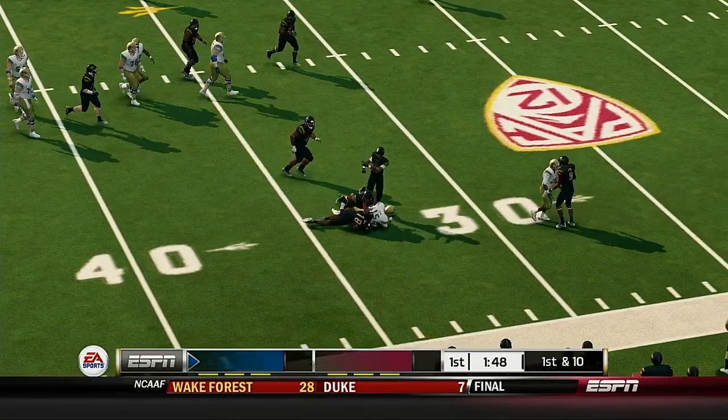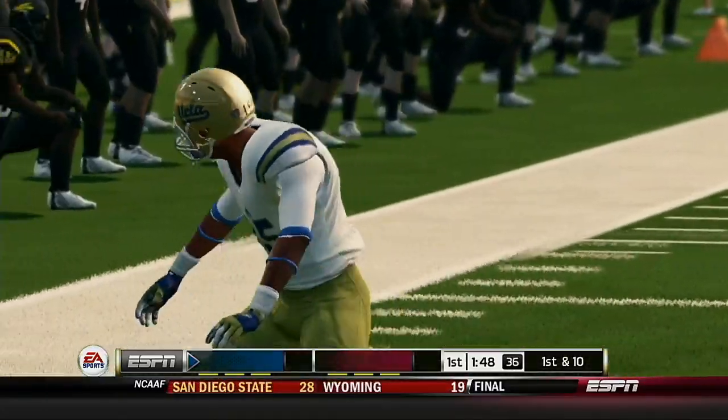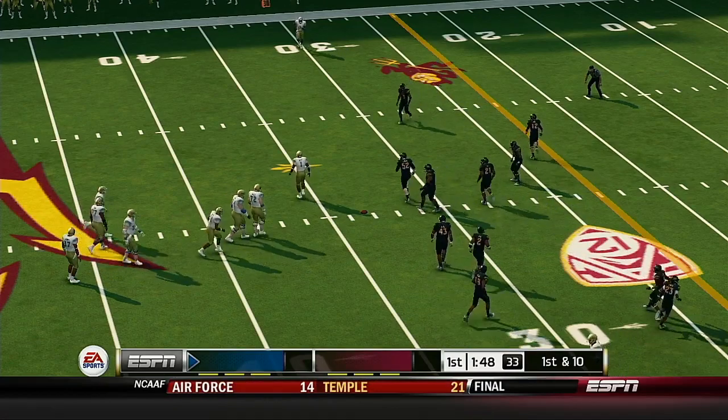Throws it in a hurry. And down he goes at about the 33-yard line. That one goes for good yardage and a first down. Yeah, that's just a nice gain on second down.